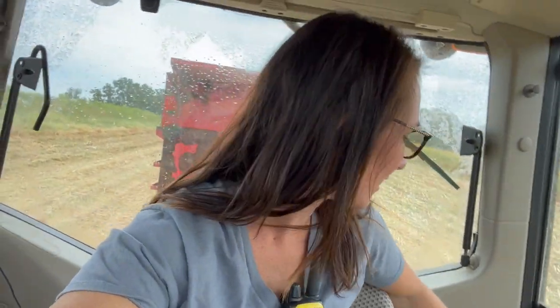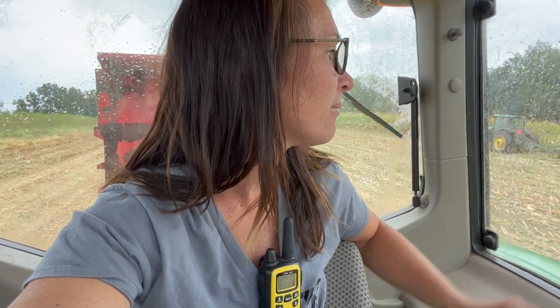It's been hard on our equipment this summer. It's just been a long summer. I just need to take time to detail some tractors out. They're dirty. Dirty.